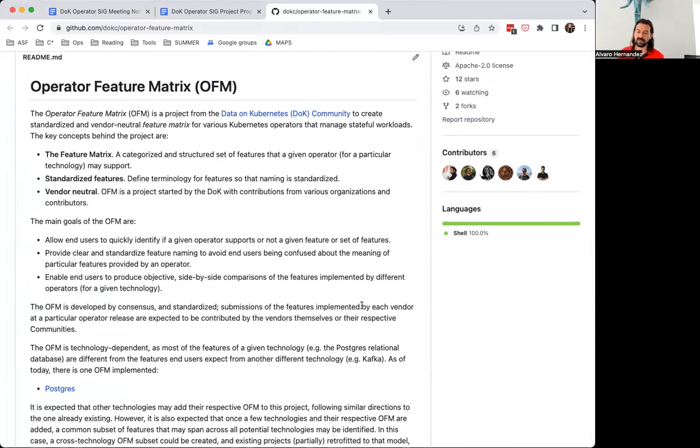Now, today the project is something that is still not ready for end user consumption, but it will become ready for end user consumption. Right now, it's kind of ready for vendor consumption. So the idea here is, first of all, to create a vendor neutral space to define a list of features for a given database technology.